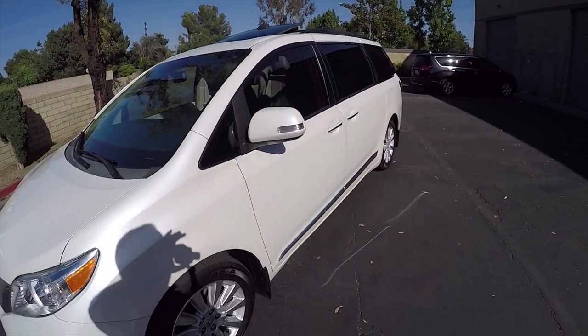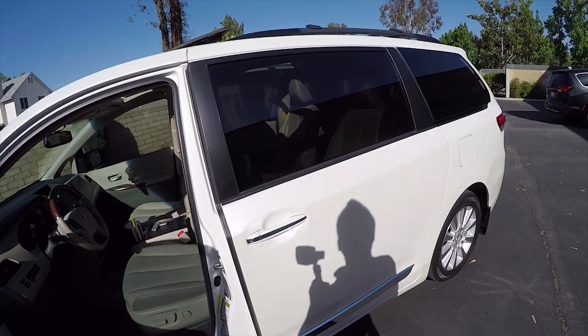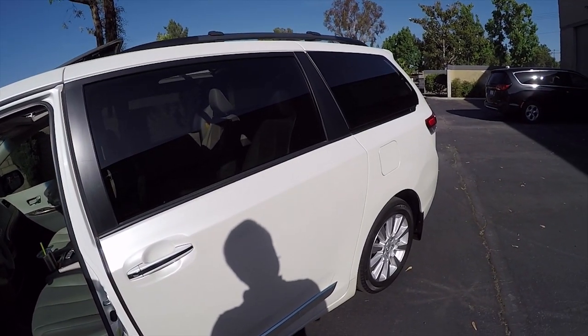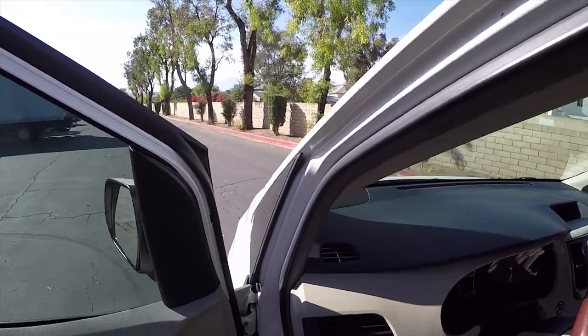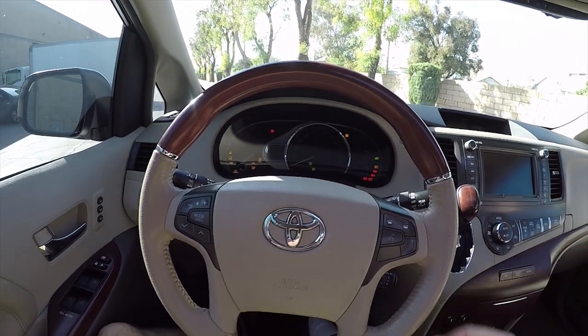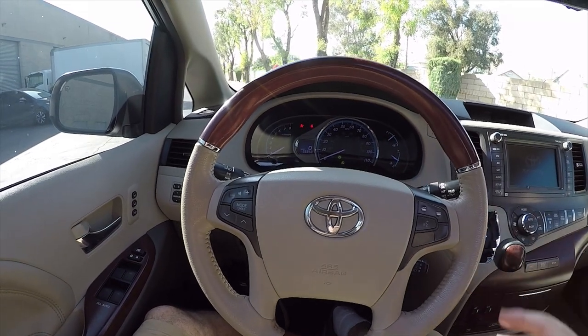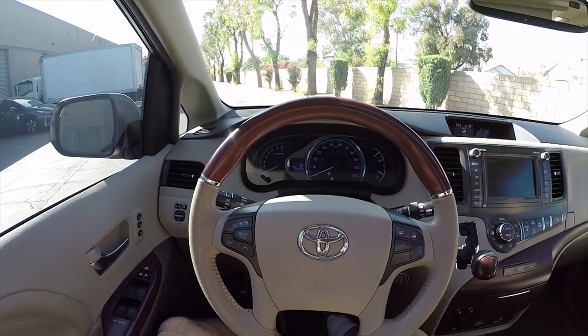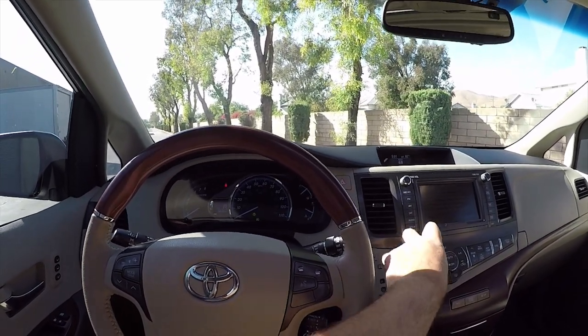Now let's cover some more features inside. So we're going inside this 2014 Sienna Limited Premium, showing you a couple of the features inside. This has everything offered. The only option that it doesn't have is all-wheel drive. This is a two-wheel drive version. When you get the all-wheel drive version, you don't get the power folding third row seats.